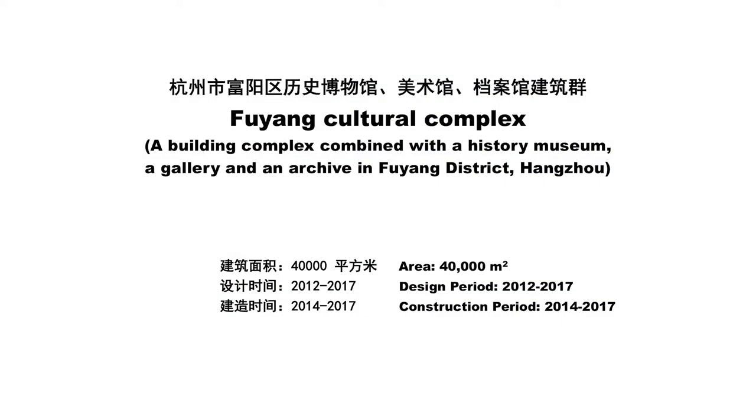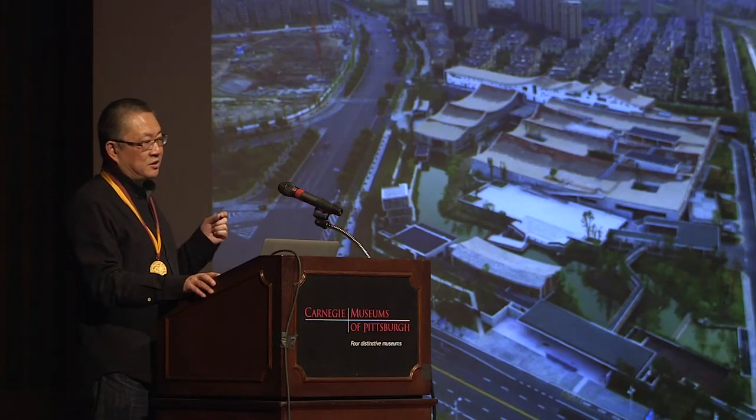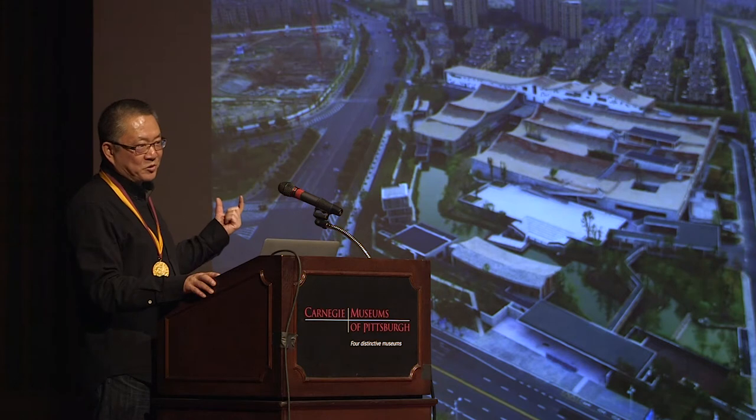Really funny. This is our other work. It's a huge work in the Fuyang County Complex, about 40,000 square meters. In fact, this work is parallel to the village project. That's why the farmers feel so proud, because we use the basic material and the same craftsmanship techniques, totally the same as the village. Then we build this new public museum here.